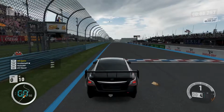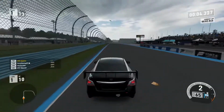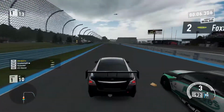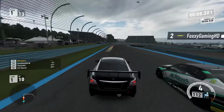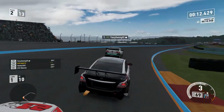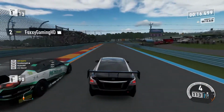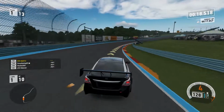The lights are now out, and away we go there, off to a very wheel-spinny start. And once again, just look at Foxy, he's able to get a really good run down in towards Turn 1. We tried to push him to the inside. He's going to go very deep through Turn 1, so we're going to try and get the switchback, and he just drops the wheels over the curb, and that's going to be an absolute blessing for myself.